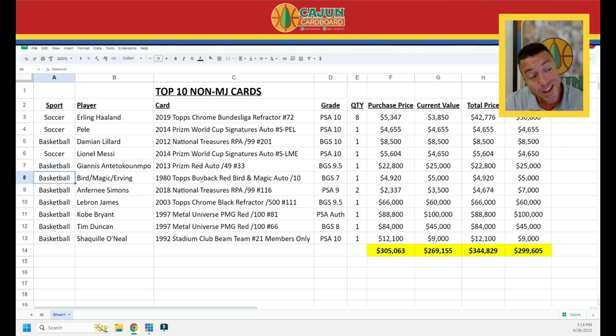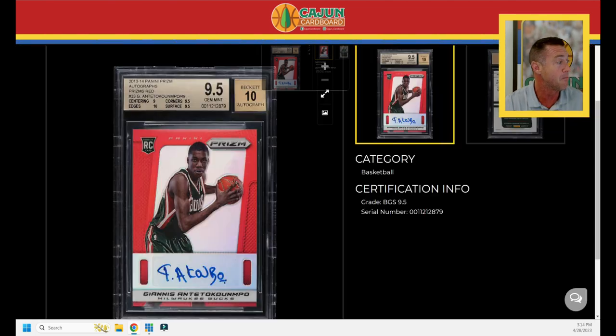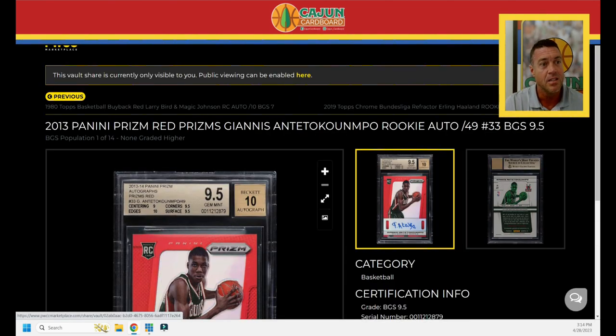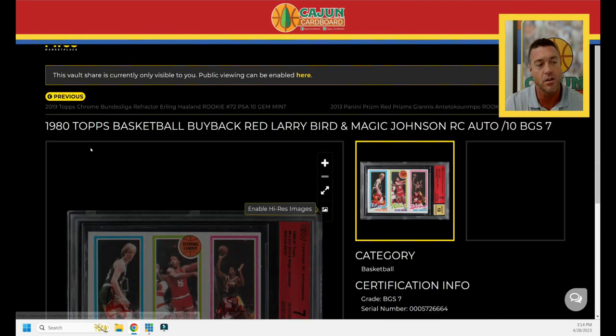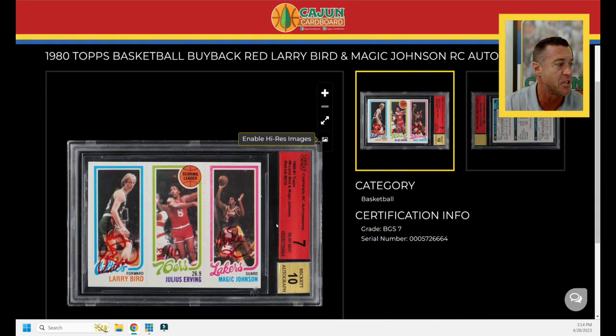Next on the list is a really interesting card, really unique card. I didn't make a bunch of fuss about it when I did pick it up, but it's the 1980 Topps Buyback Magic Bird autograph rookie card. So this is weird. I'm going to take you on a little time machine. The cards came out in 1980. Everybody knows that's when Bird and Magic's rookie is. Of course, you got Doc wedged in the middle.